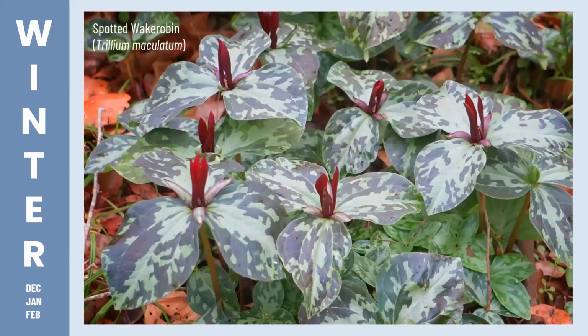This is one of those that's a little bit of a stretch, but I threw it in. Another thing that blooms in winter is this spotted wake robin, the Trillium maculatum. This is a disjunct population that's found in Alachua County. Most of it is in the panhandle, but there are a few populations in Central Florida. So if you hit Gainesville in November, December, you can find this Trillium in bloom.